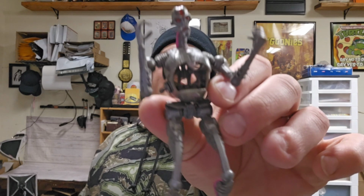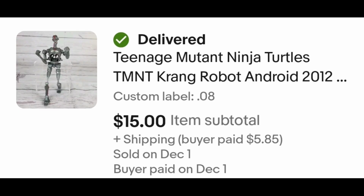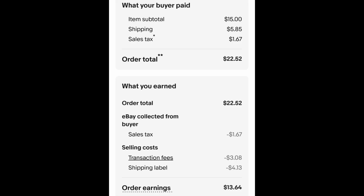So this TMNT Krang robot guy. I paid 8 cents for this figure, and it sold for $15 plus shipping. The buyer is all in at $22.52, and after fees and shipping, I get $13.64.